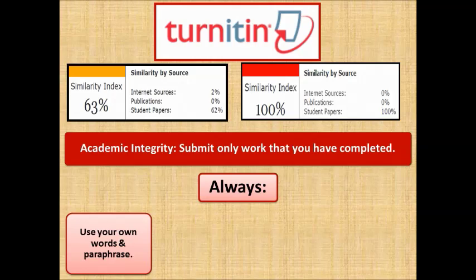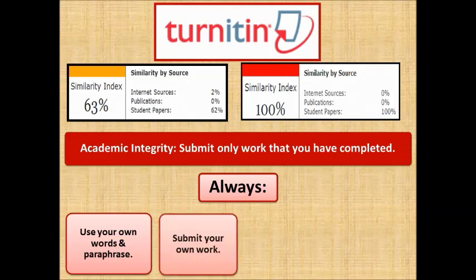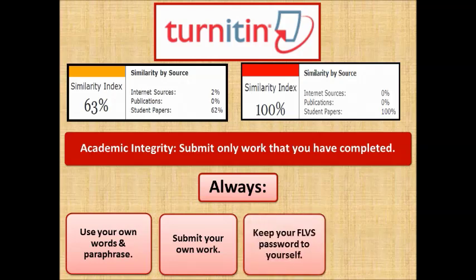You will not want to copy from the text that is provided in the lesson. Copying directly from the author's work is plagiarism. You will always submit your own work. Of course, you would never want to submit work from a student who is currently in the course or who has taken the course previously, as we want to be sure that you are learning the material provided in your lessons. Additionally, you will always want to keep your FLVS password to yourself.